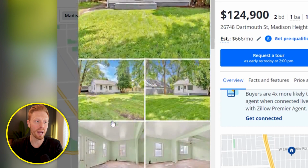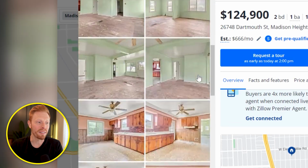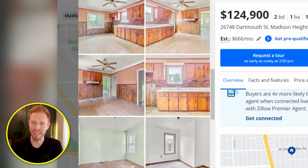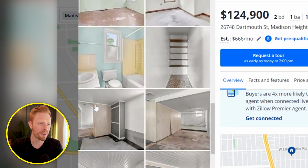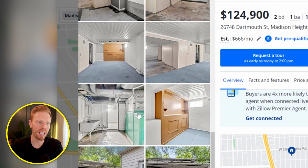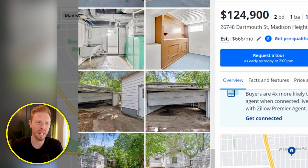And we can already see, okay, we're gonna need a driveway. We're gonna need to do paint, flooring, new light fixtures, probably, yeah, definitely a new kitchen. And then we're gonna do a new bathroom. And on this property, there is a basement. It looks like it does need a cleanup. So we're gonna plan to gut everything, get a new furnace in there because I'm sure it's gonna need it. And oh, good God, what happened to that garage door?